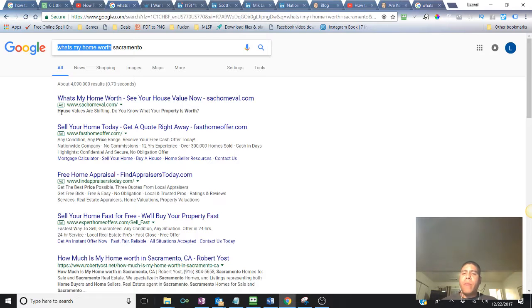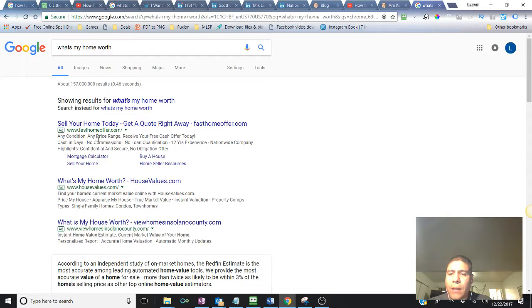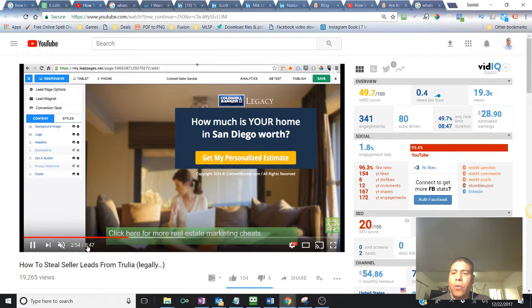So for example, you can take the information, specifically what you're seeing over here, to compose an ad either via Google or via Facebook. House values are shifting. Do you know what your property is worth? And then this is if you offer free cash offers for investors, for example, get the best price possible. 3 quotes from local appraisers. Fastest way to sell, guaranteed, any condition, any situation. I saw one that was interesting. Something like any condition, find your home's current market value online with house value, instant home value. There's one ad.